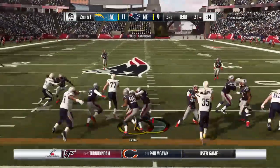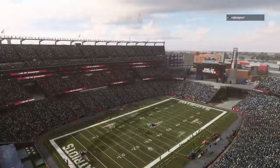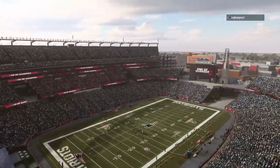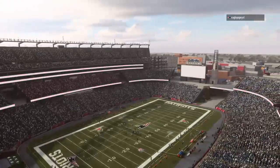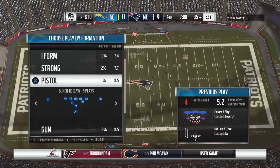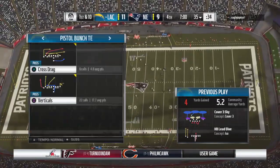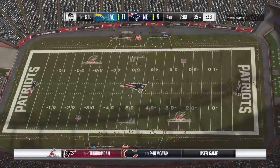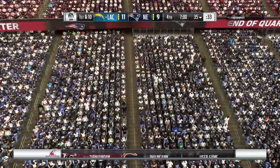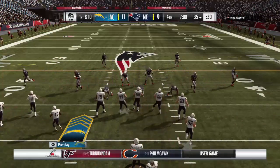And they'll run it here. And he'll be brought down on what's going to turn out to be the final play of this third quarter. Back now in Foxborough. It's been a good one so far. Just a 2-point game here as we get set for quarter number 4. Ball up to the 35 now as they come up on 1st and 10.